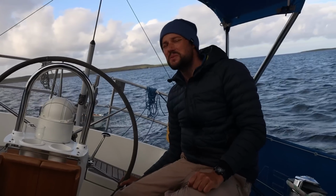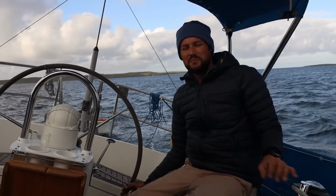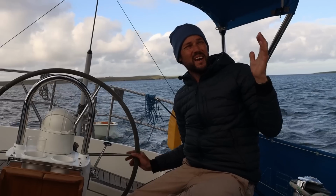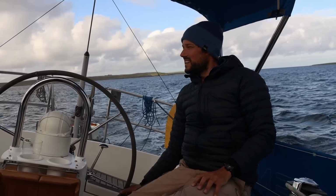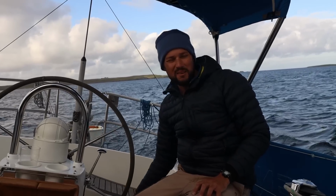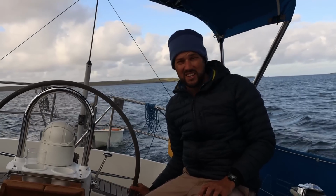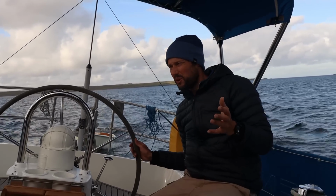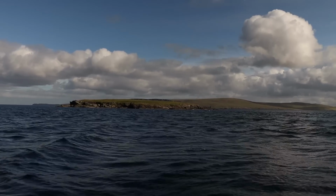Well, this is beautiful flat water sailing in the lee of the islands. Got 15 knots of wind, so we're down to a staysail and one reef in the main, but it's just perfect for sailing upwind. Just so nice to be sailing in flat water, and the scenery here is just stunning. Been keeping a lookout for orcas, but we haven't seen any. Maybe we'll see them a bit further down, who knows.